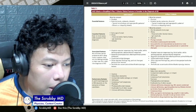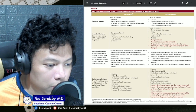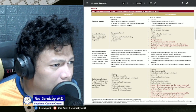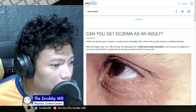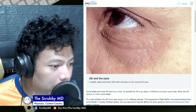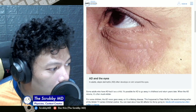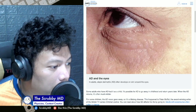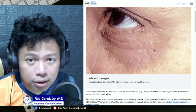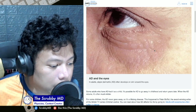So, pityriasis alba, hyperlinear palms, ichthyosis, ocular changes. So, si ocular changes, nakita natin to kanina. Picture kanina. Ito. That's one. Ocular changes. Eczema or dermatitis of the eye. Pansin nyo, the normal color is different from dun sa my eyelid. That is usual sa percent with atopic dermatitis.